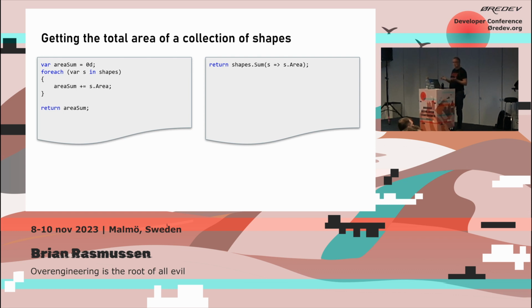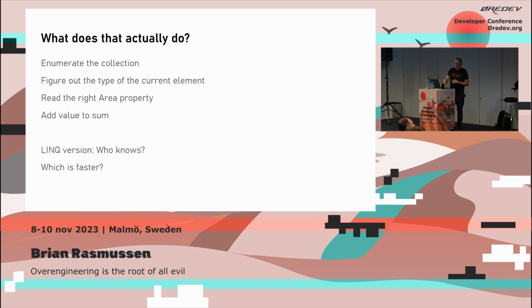And the code is simple, straightforward, easy to understand. It's just a simple loop and a little bit of math. If we want to be fancy about it, we can use LINQ and do the whole thing with a one-liner as shown on the right. So the code is really simple, but let's take a look at what's going on.